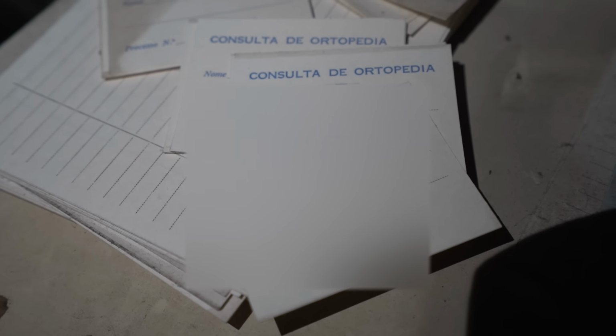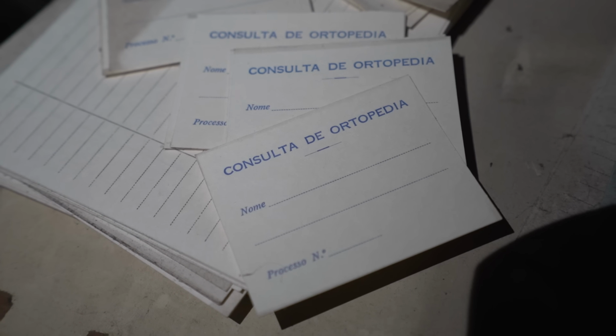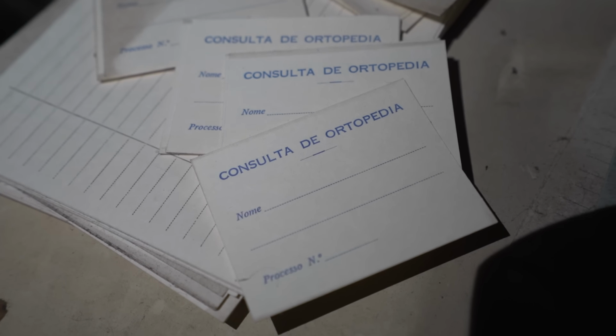Information about patients, dates. This is from 1995, various consultations that happened over the course of this place's activity, all just left perfectly intact.